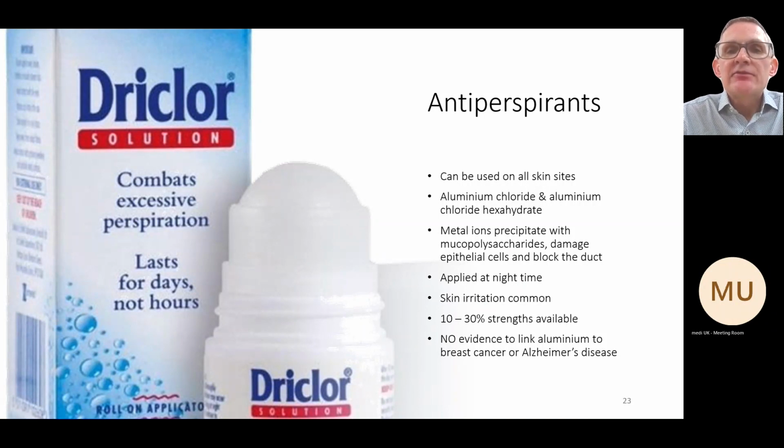They tend to be aluminium chloride or aluminium chloride hexahydrate based. They work by the metal ions in the antiperspirants reacting with the sugars, the mucopolysaccharides produced in the sweat, which effectively causes a blockage of the sweat ducts leading from the gland, so the sweat can no longer reach the surface of the skin. Because they're very strong, they can cause skin irritation.